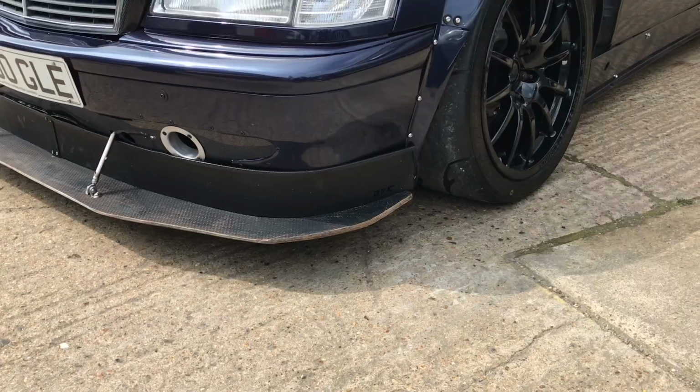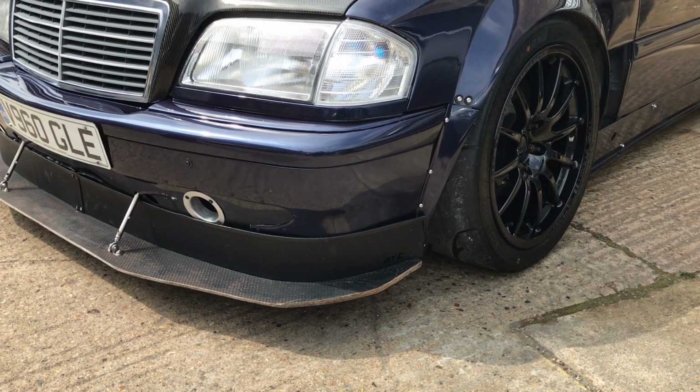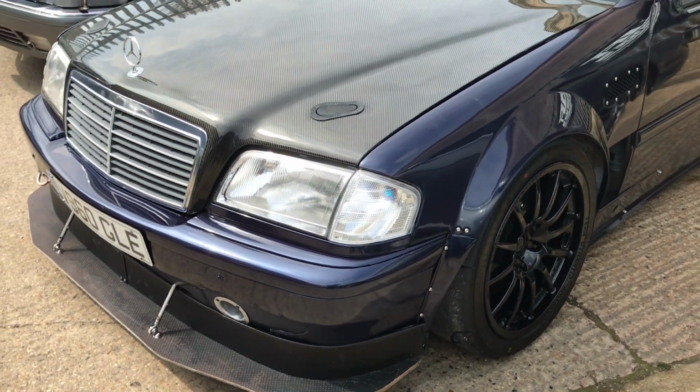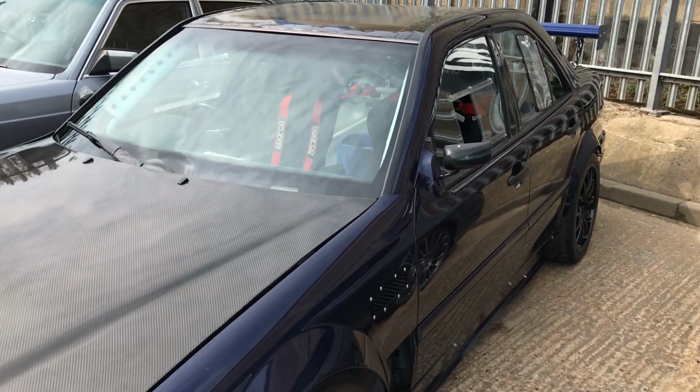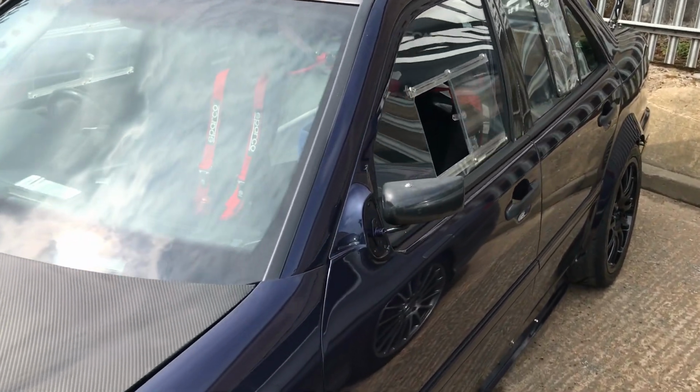So please keep watching. We're going to have a chat with Robin about this absolutely monster W202. I've never seen anything like it. I'm going to get Robin to tell us a little bit more about it on camera because he's the expert. It's his car. It's easier probably to say what hasn't been modified, to be honest with you. So bear with us. We'll have a chat with him now.